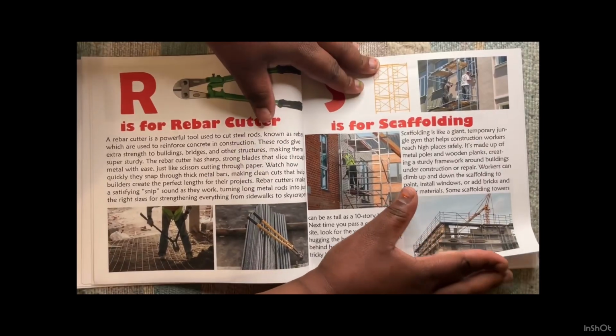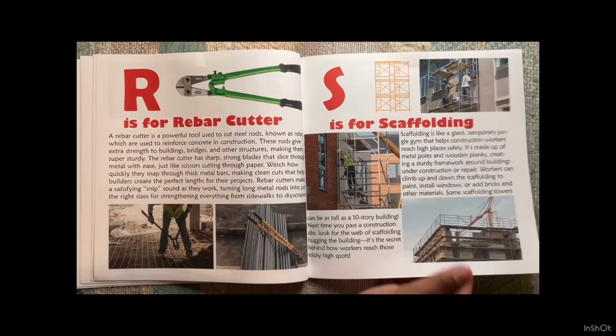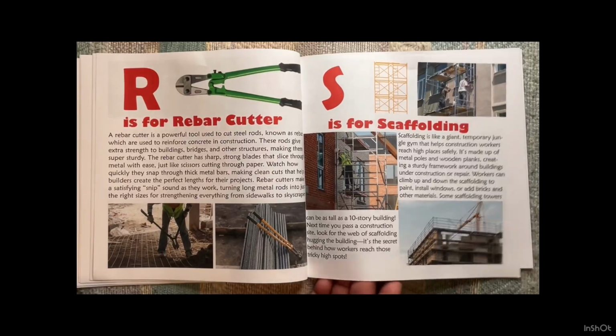Next time you pass a construction site, look for the web of scaffolding hugging the building. It's the secret behind how workers reach those tricky high spots.